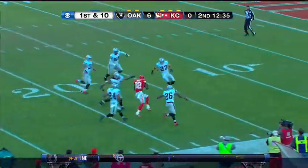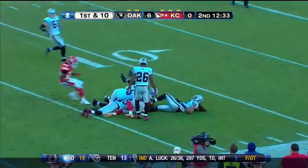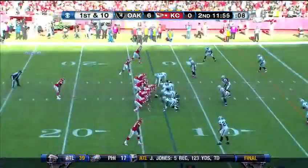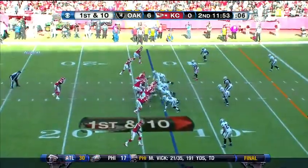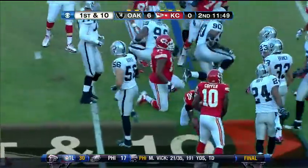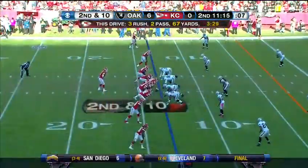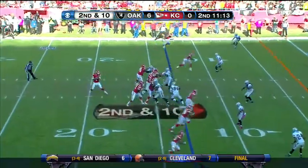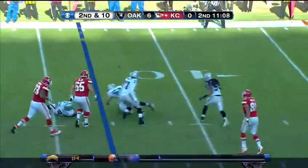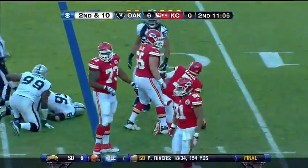The stiff arm takes him to the 20. Surrounded. Wheeler catches up and brings him down. The catch and run, down to the 13-yard line. 1st down and 10. And Charles got tripped up on the play. 2nd down and 10. Into the nickel. Castle, to about the 12.